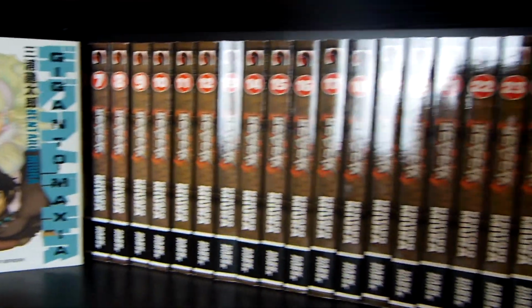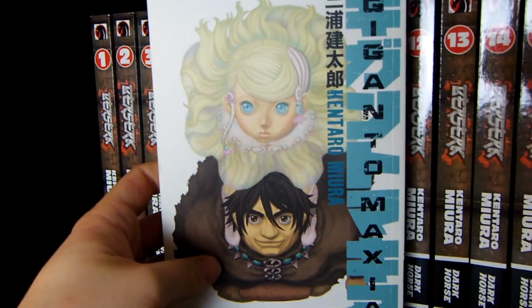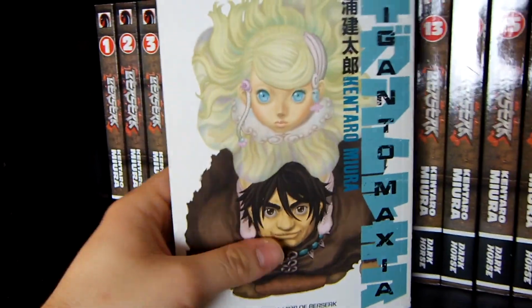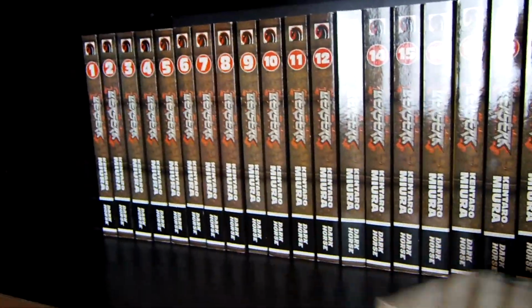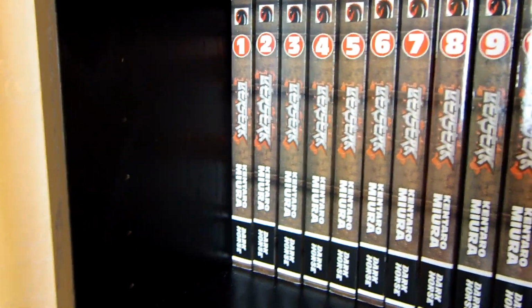Okay, so halfway down the second bookshelf, I have the Berserk single volumes. I also have Giganto Maxia by Kentaro Miura as well. I haven't read this. This is like a one-shot volume thing that he released, but I thought I would get it for completionist's sake, and I keep meaning to read it.